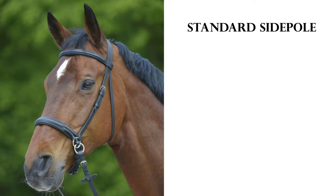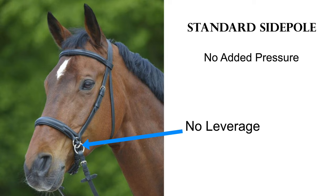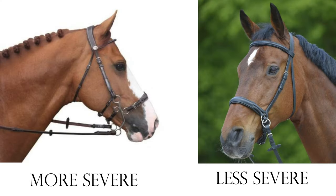Here we have a standard side pull, which is basically a halter with rings on the side. So there's no leverage on this. This means when the rider picks up the reins, the amount of pressure they're applying is the amount of pressure that the horse feels. So when we look at these side by side, the mechanical hackamore is going to be more severe than the side pull.